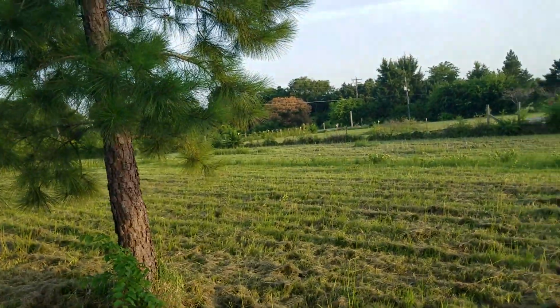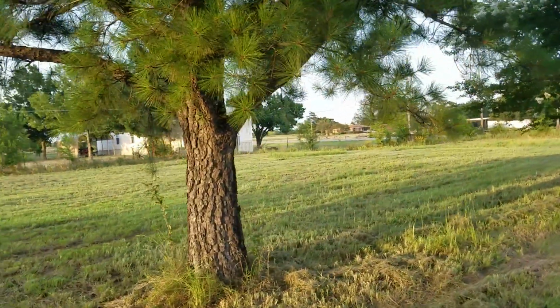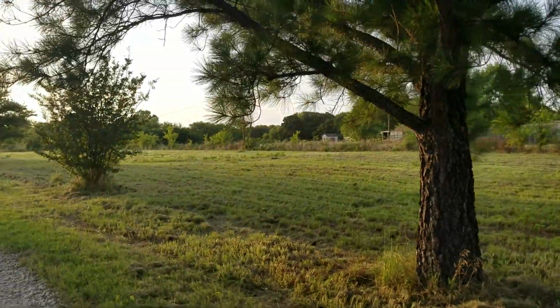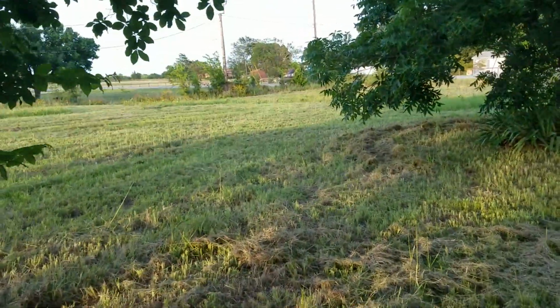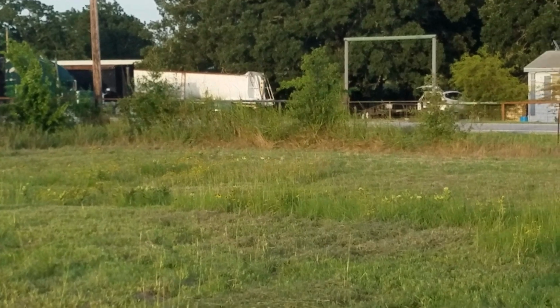On this side, I mostly left a strip and then little spots here and there. Whereas over here, I left a significant amount more of a blocky patch. One over there, one right over there, and then one, let's go through the trees here, a pretty big one right over here.